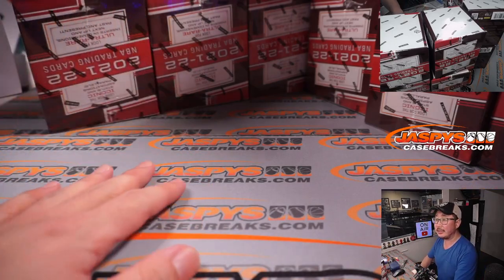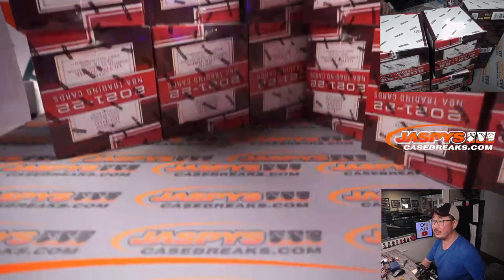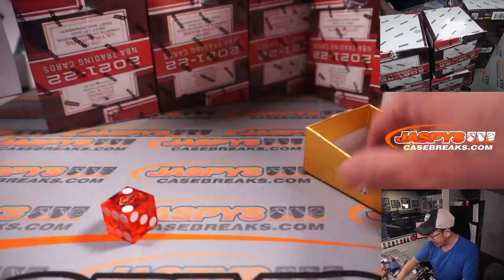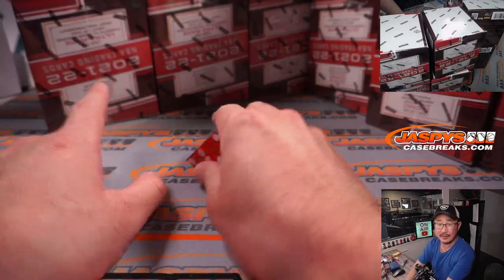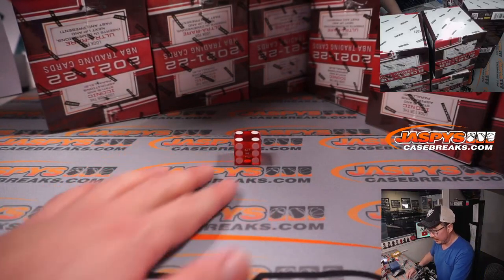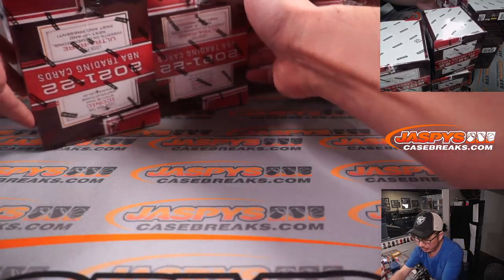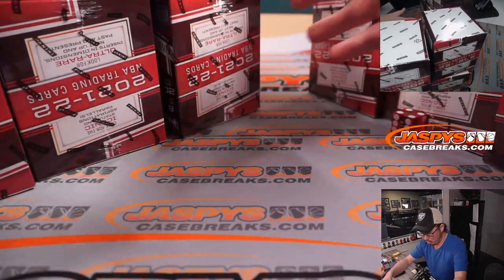All right, so you can kind of see the 2-4-6 boxes there on the right side. We're going to select a die. Let's select that one. Matches the color of the boxes. 1, 2, 3 for the left 6, 4, 5, 6 for the right 6. And it's 4. So these we will do next time, probably some point tomorrow.